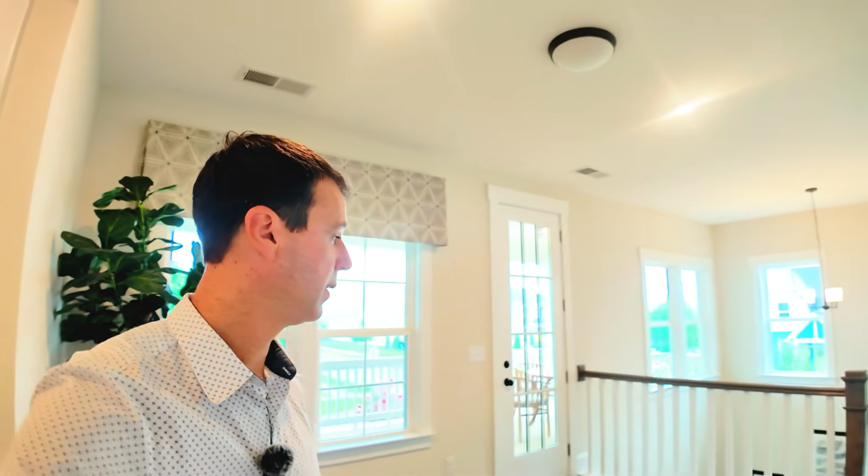You've got all retail shops in here. Just an incredible amount of amenities right here on your doorstep. Right on cue, we're on the second level up here. Just look at this. So you come up to this nice loft area.